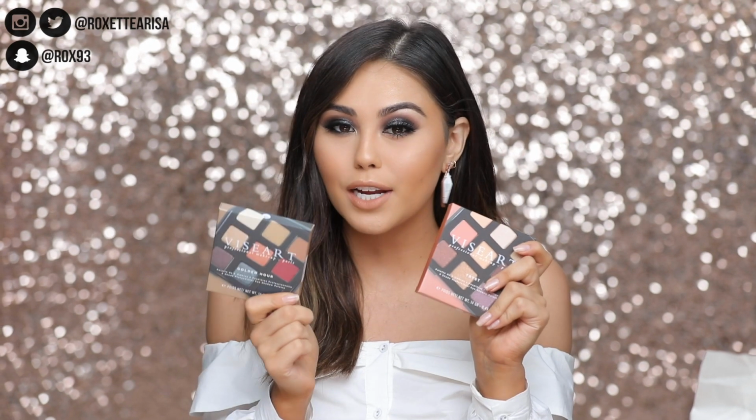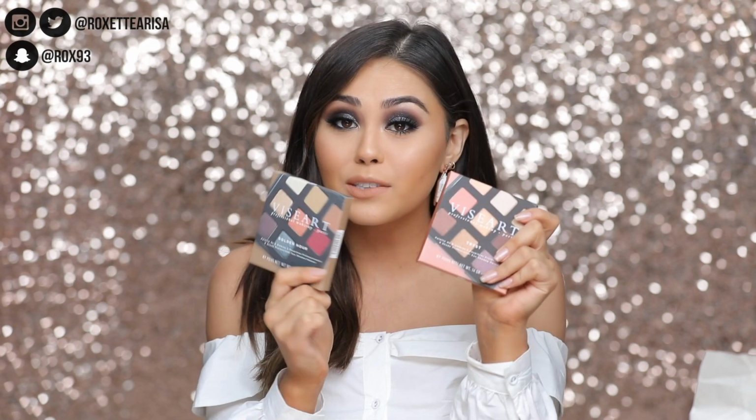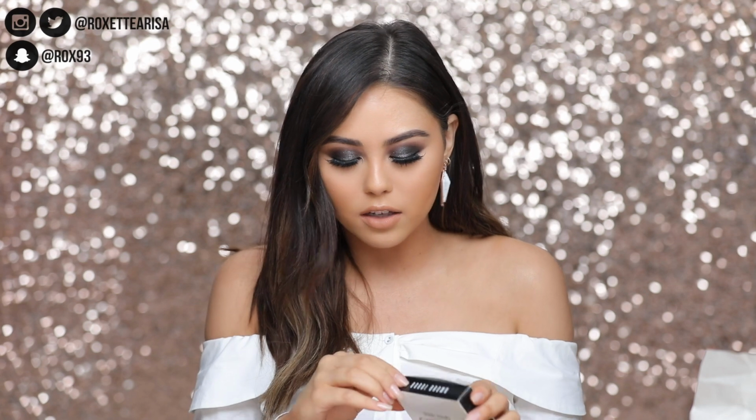I think it's called Viseart. If it's not, it's Viseart. But yeah, this brand, they have really nice eyeshadows. They're very buttery, very pigmented. So I got a couple new palettes from them. Ooh, look at that. So pretty.